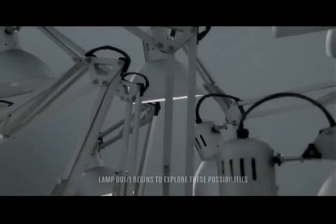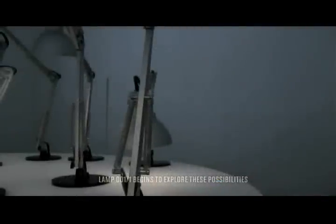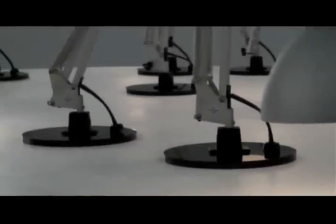Then, for example, one of the questions we ask ourselves is, what happens when all this information lands down on Earth, and it really starts to merge the digital and the physical world? So in this installation that we did together with designer Pieke Bergmans, we made a table with 13 lamps, and each lamp is driven by information on the internet.